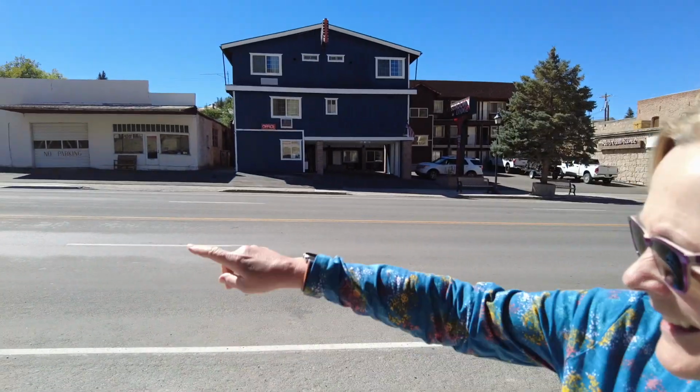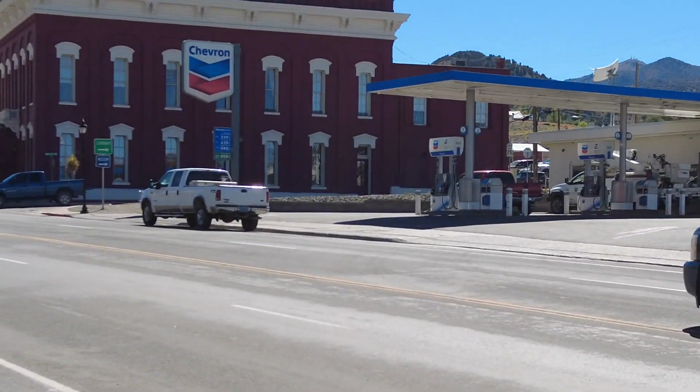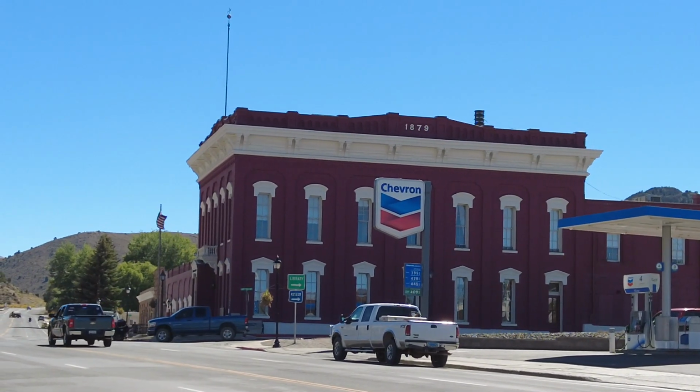1879. Over here. Yeah. I just want to make sure that I got you. Oh, hello. Yes, we're enjoying our little stop off in Eureka, Nevada. Yes, we have found it. Eureka. All right. What were you pointing at? That building. 1879. Oh, that must be beautiful. Eureka is the county seat of Eureka County. And I would bet you dollars to donuts that that is the courthouse.